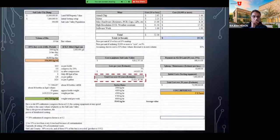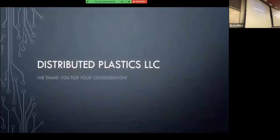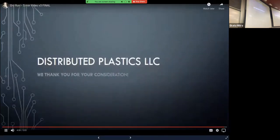Another conservative estimate over 30 years shows our distributed method costing $22 million, whereas the large big box sorters have an infrastructure, maintenance, and overhead cost of $70.5 million. Again, this reflects our claim of a 3x reduction in cost. Remember, at Distributed Plastics LLC, we thank you for your consideration.